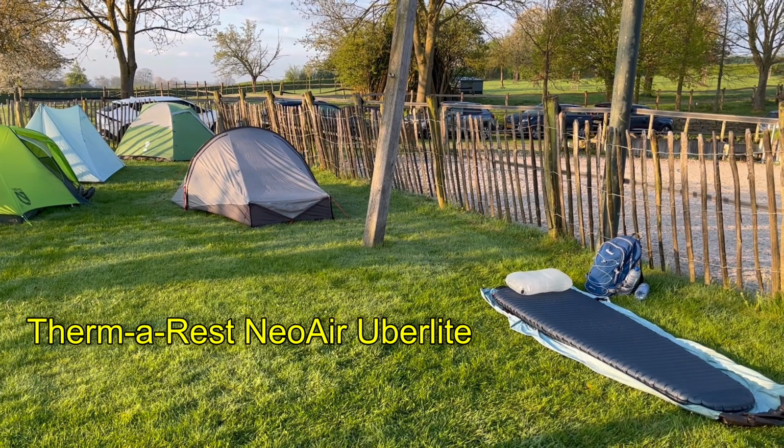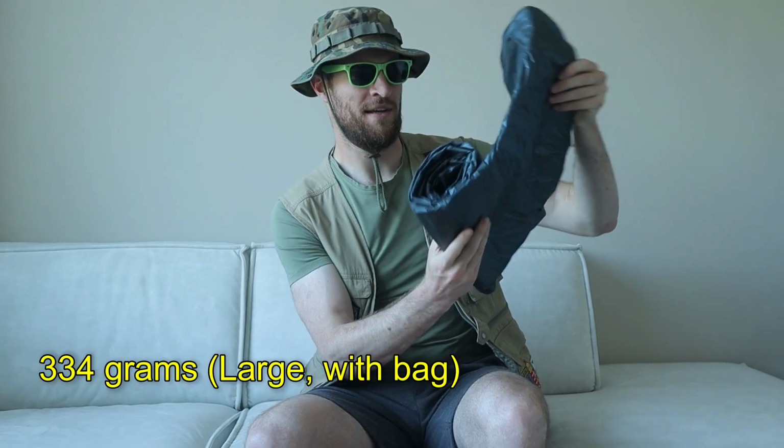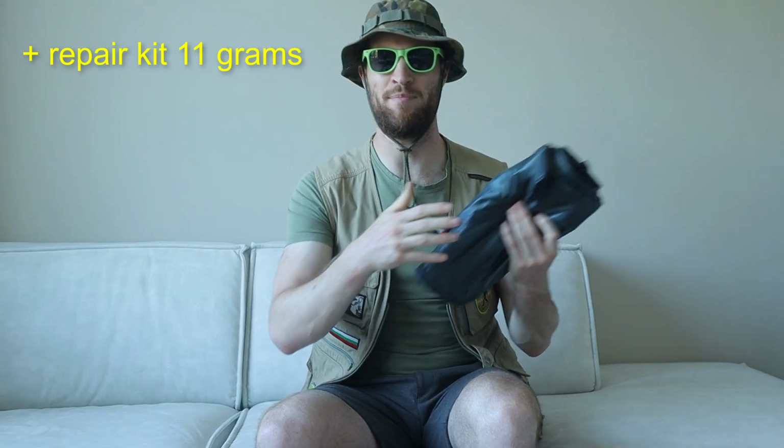Then the sleeping pad, that is where it really gets interesting. I got one of the last Ultralight. This is the Therm-a-Rest NeoAir UberLite, the large size. It packs down much smaller than this. It is really a flimsy sleeping pad, but if it holds up, this is really the perfect sleeping pad. And it fits in this small bag that came with it.